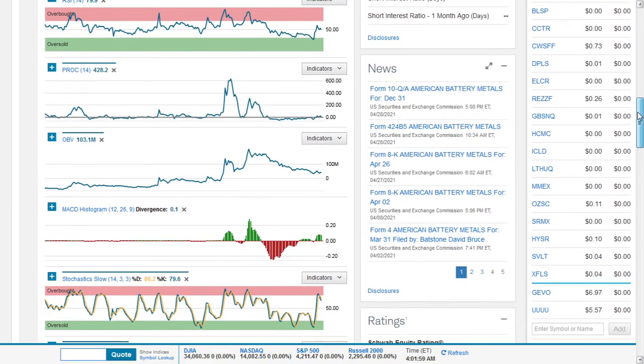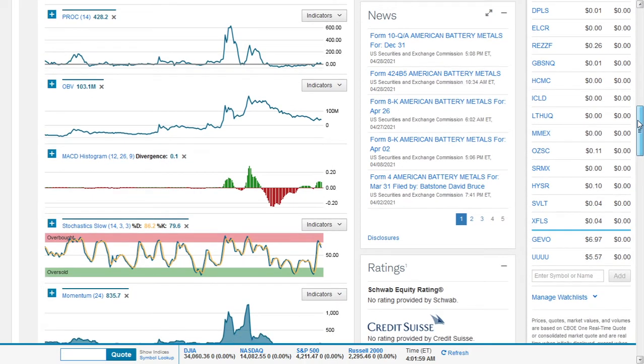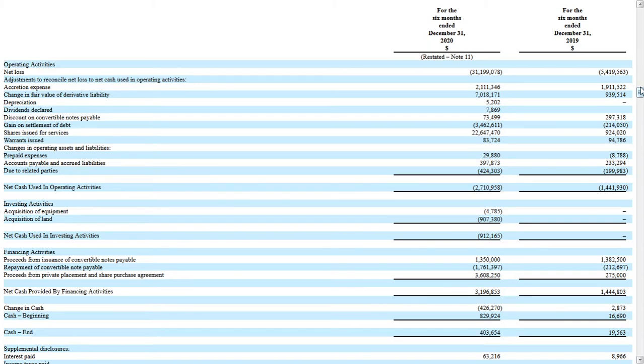We can see the on-balance volume indicator seems to have a negative slope. The MACD histogram is above zero and rising, I believe. The 14 period slow stochastic oscillator seems to be waning as well. And there's a disclosure they filed around after the close of the 28th of April 2021. That's their Form 10-Q, the quarterly disclosure. The operating net loss is about $31.199 million for the 6 months ending 31st of December 2020.